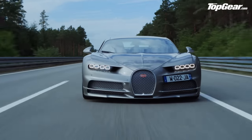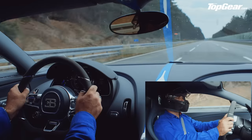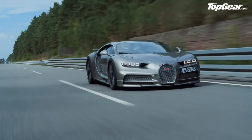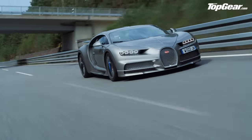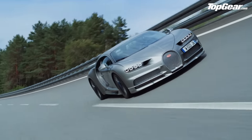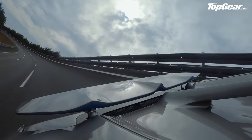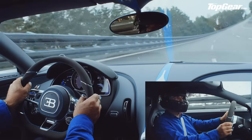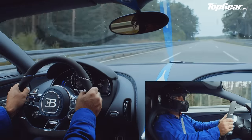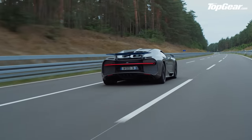So the magic number we're looking for on the fast lap is 421 kilometers an hour. That's 261 miles an hour. So I'm gonna try and talk my way around out of the banking and up to 421 kilometers an hour. But to be perfectly honest, I'm actually struggling to understand how an ex-tractor driver from Essex is currently sat in this incredible piece of engineering about to go and see if he can post a VMAX run.